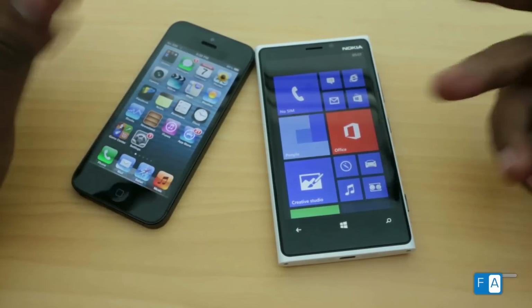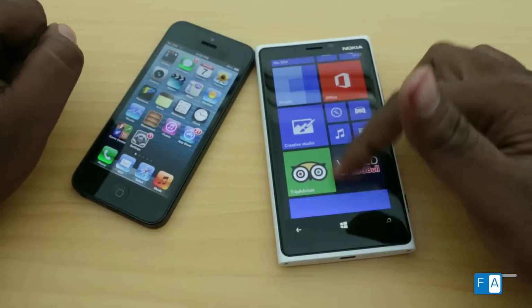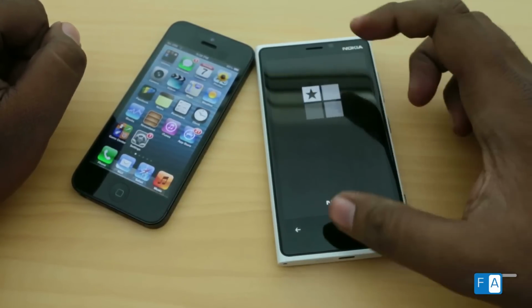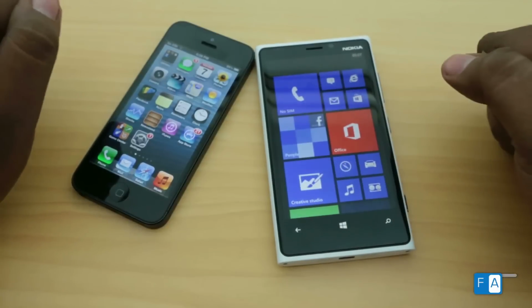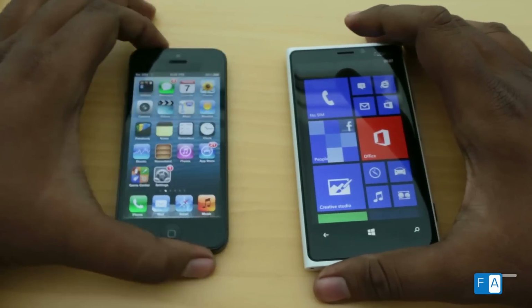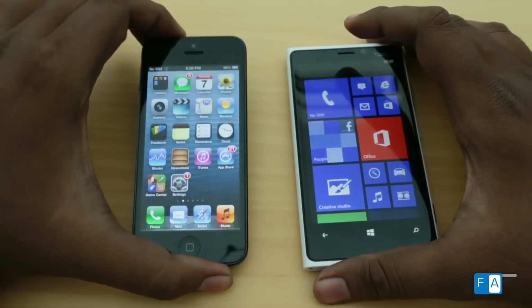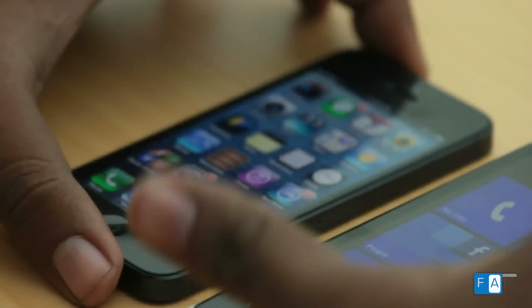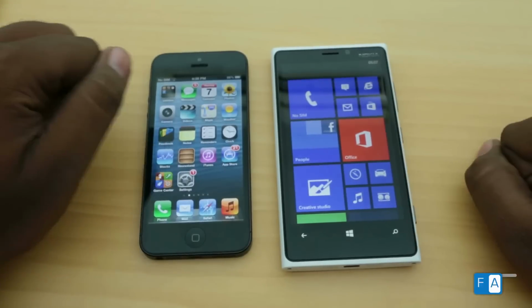So that's what's going for the Nokia Lumia 920's display. It's a stunning display and is slightly warm when compared with the other displays, but the iPhone 5 is very neat and displays colors very accurately. So that's the difference between the displays.